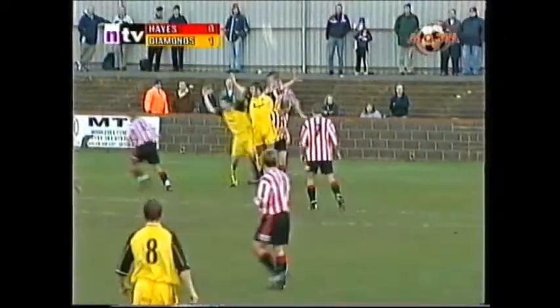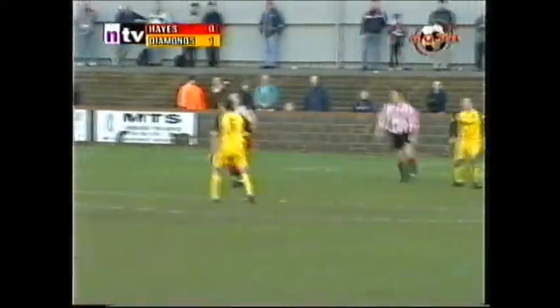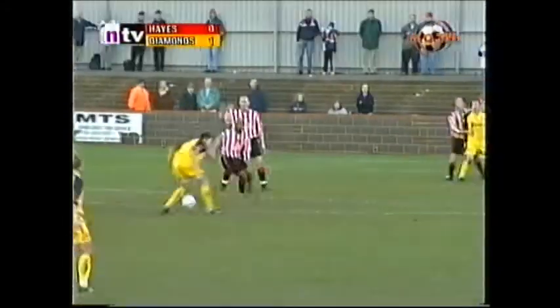Brady takes quickly, pumps in. Oh, appeals for penalty there. Ray Warburton felt he was being held. Nothing given. Ball still not clear. Warburton nods wide to Rodwell, tees up Curry. John Brady's there as well.